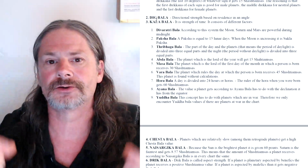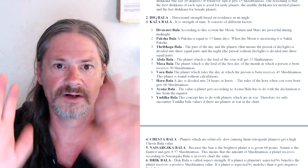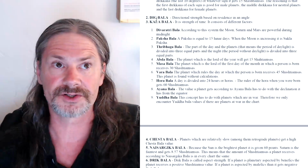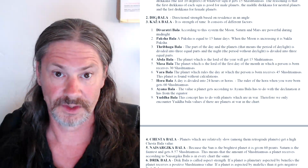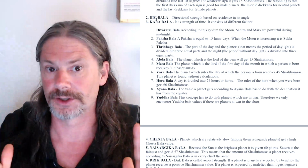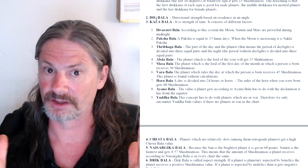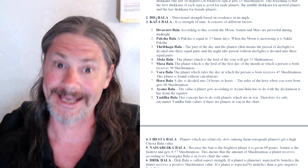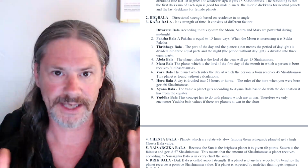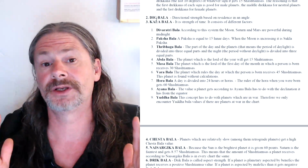And again, the angles are like the pillars of a room. The room you're in probably has 4 angles, 4 pillars holding up the walls. That's really what the angular houses are like. They're like the pillars, right? And if you even just get one planet with a lot of directional strength, especially in the angle, it's going to really help to hold up and support that angle. It's going to really buttress that.